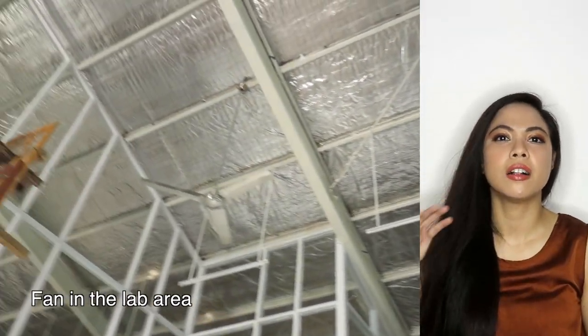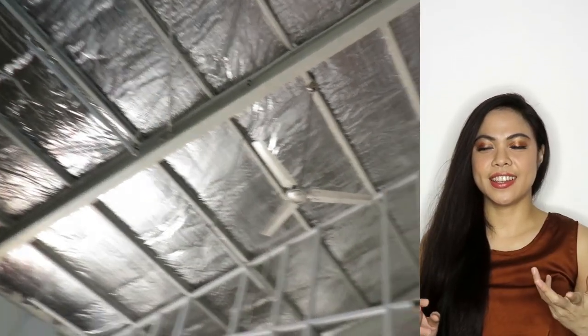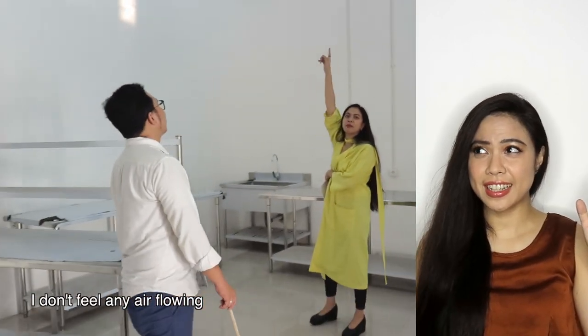We install some fan inside the lab, and we are testing like the what you call it, like the air that's like moving.